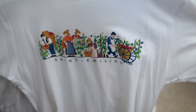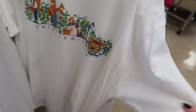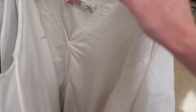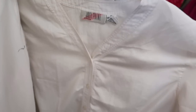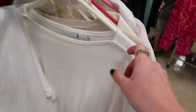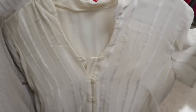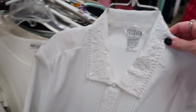So I had to check this one out because I think the graphic is super cute and I don't know exactly what that is. It looks like it's a college maybe, but I decided I didn't like the cut of it because it had a super wide neck, so I left it. And then a little vintage basic right behind it. Love Josephine Chaus pieces. That was a cotton blend, but again, I just wasn't sure about the cut of it and it was pretty sheer, so I left it. And then this piece I considered as well. It was really pretty, but I didn't know about the sizing and things like that, so I left it as well.